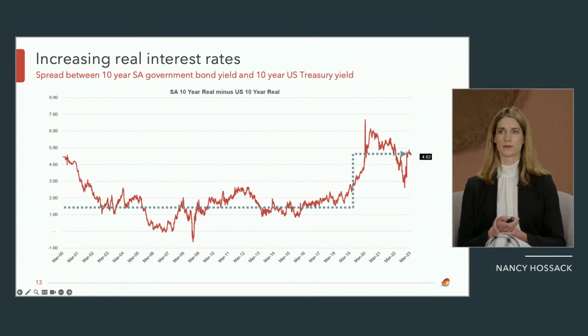As well as the deficits that we've been running, the other problem with our spiraling interest costs is that the real returns that government bondholders are demanding has also materially increased. And so what we show here is the SA 10-year real rate, so excluding inflation, minus the US 10-year real rate. And what this really shows is that the country risk premium that investors are demanding has also escalated quite alarmingly.